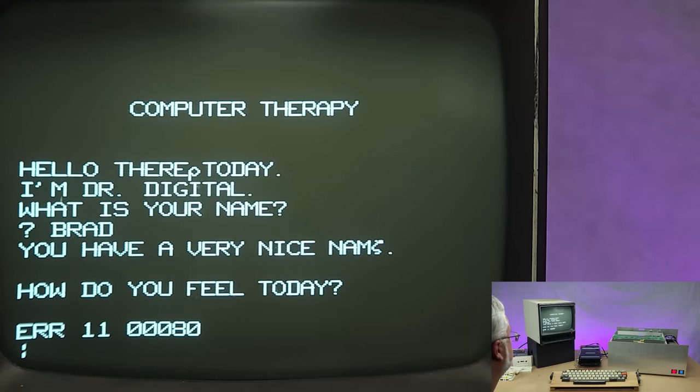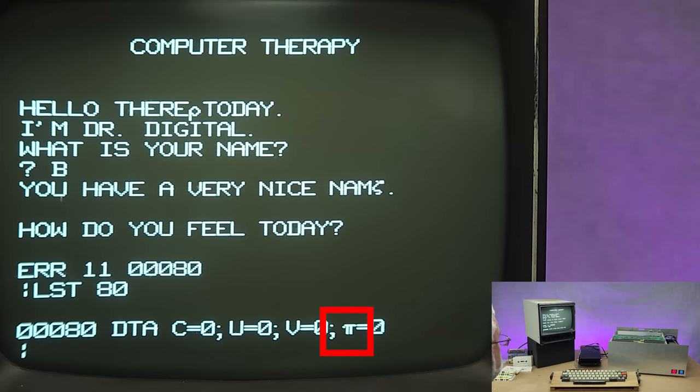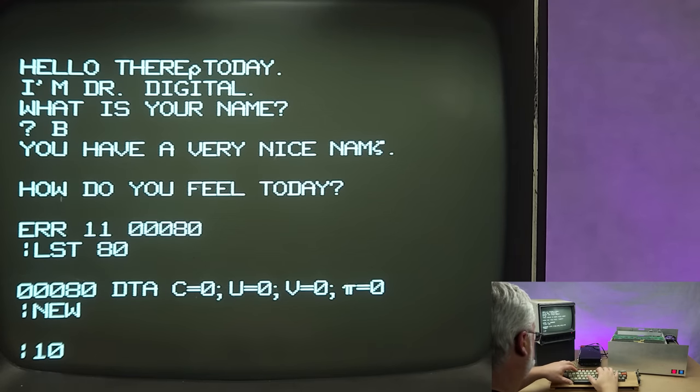Hopefully this works. Nope, it crashes right away at line 80. Let's see if we can fix it. Yeah, I guess it can tolerate weird characters in a print statement, but not in a data array like this. I'll try reloading, but first I want to make sure it's some kind of read error and not the computer actually flaking out again.